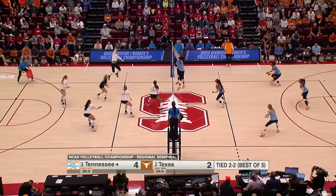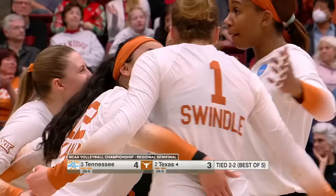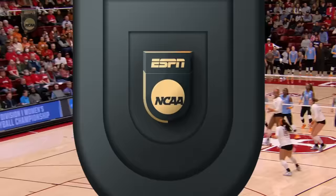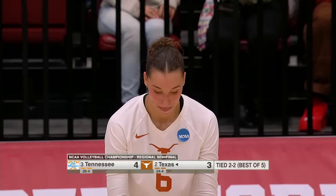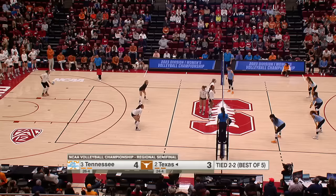What a swing by Skinner. Off the net, but still got a ton on it for the kill. Janasia Moore of Tennessee had a really difficult look from left front, and now Maddie Skinner with a difficult look as well. As you said, well off the net, inside, and she has a really nice final gather step where she really collects herself, gets up off the ground, and is able to put a little something on that. Skinner now with 21 kills. She also has a couple of aces, 5 blocks and 5 digs. And the good news for Tennessee, now in the back row.